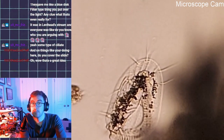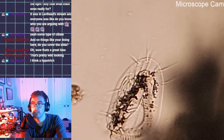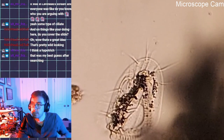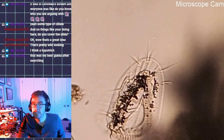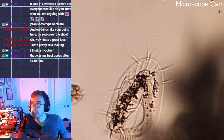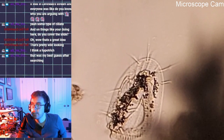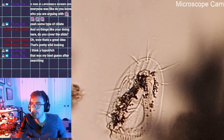Okay, so oval ciliate. A hypotrich. Best guess after searching. Ooh, yes, you are correct. I'm looking at something right here. It's 100% what this is. Hypotrich. Ciliated protozoa. They're common everywhere.